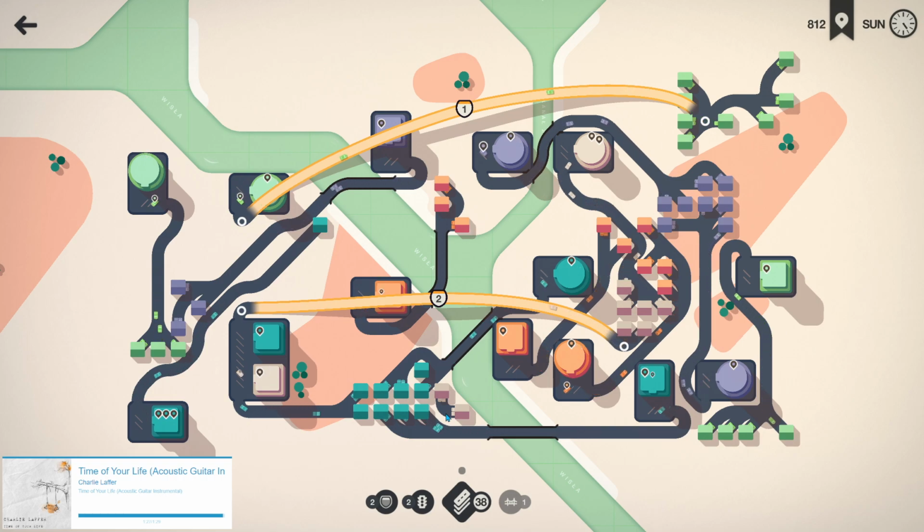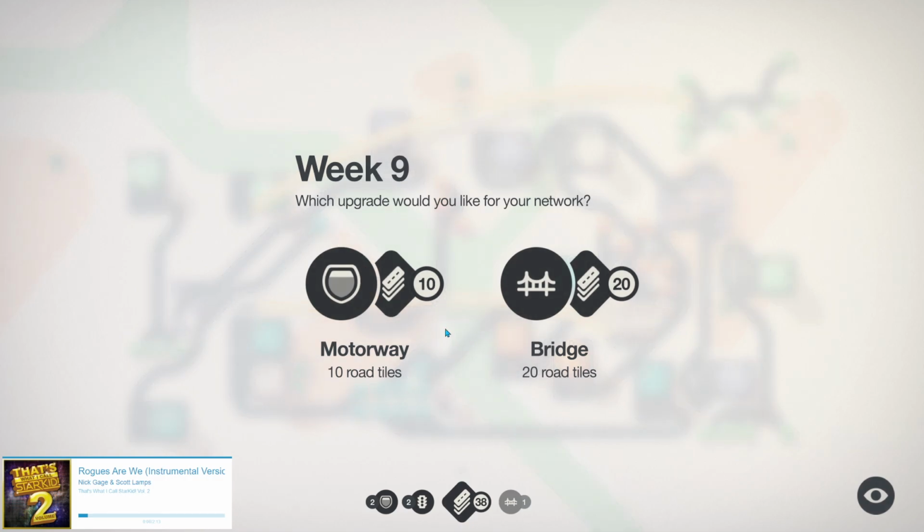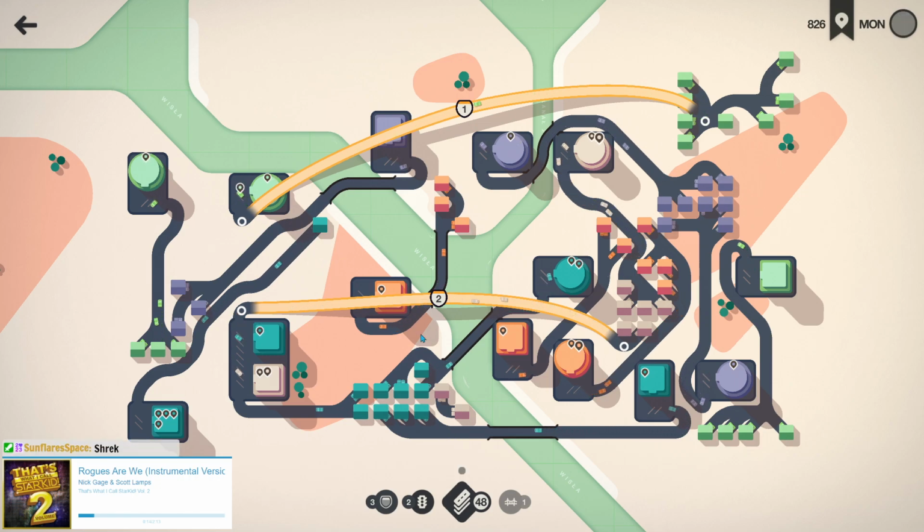We don't have to be, I forgot the term. You know what I mean though. Get over here. I've got enough road tile that I can take a third motorway here. We do have enough road.